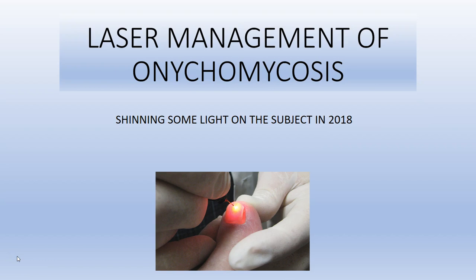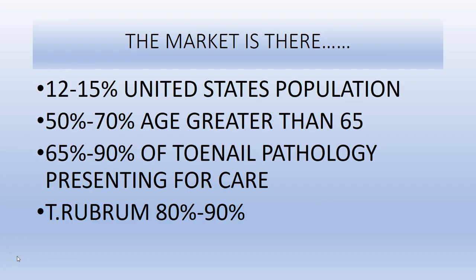Our journals are filled with advertisements for laser units to be utilized for many purposes, one of which has been the treatment of onychomycosis. Generally, we have testimonials from various doctors, and we have presentations made at our meetings. And in this session, I thought we'd look at the actual data available and discuss whether or not there is or is not a legitimate place for laser treatment for the problem of onychomycosis.